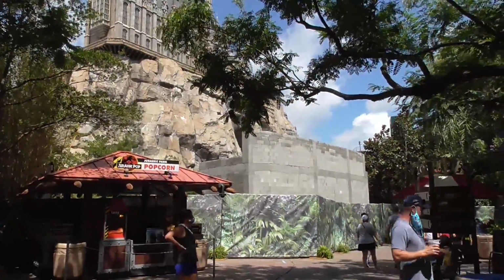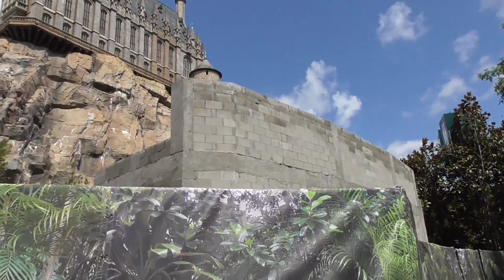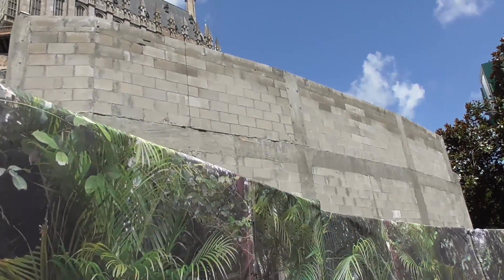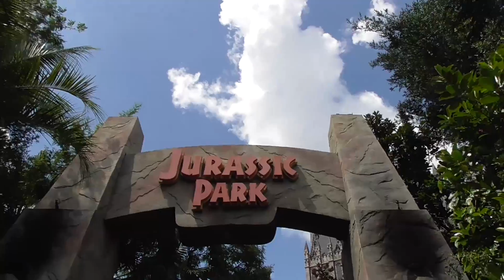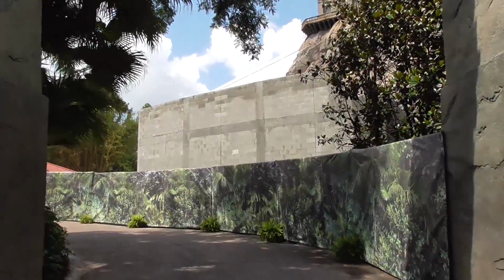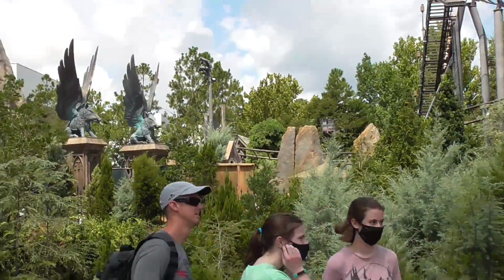Oh my, lockers. This is gonna be the new locker area for Forbidden Journey, but I think they still have a long ways to go. Supposedly they're waiting on supplies. Welcome to Jurassic Construction. You can see the area for the new lockers is blocked off from guests here.